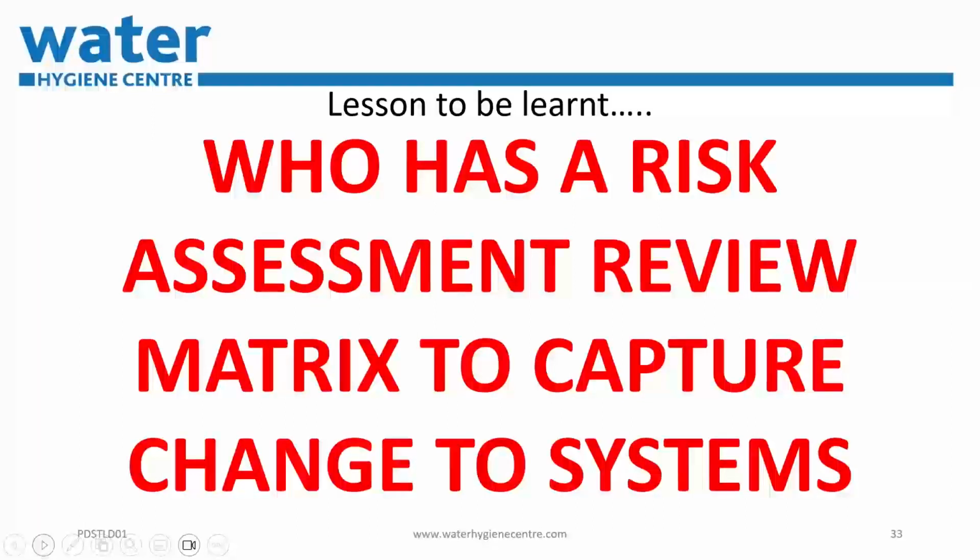So here is the risk assessment review matrix to capture changes to systems, and how they are then included within your management plan. Perfect. Next slide, please.